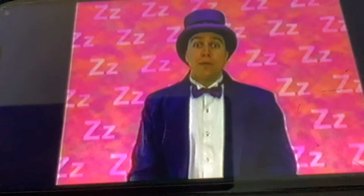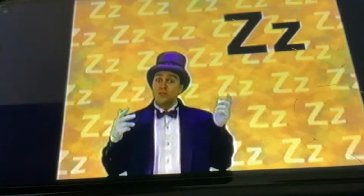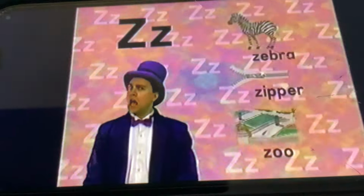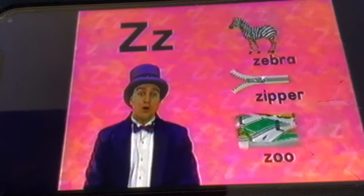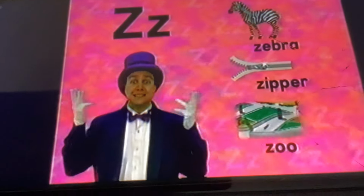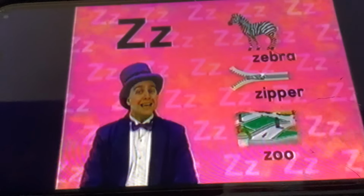Zowie, we're almost done with the whole alphabet. Do you see the capital Z and the lowercase z? A few Z words, then we'll be through. Zebra, zipper, and a zoo. These Z words come from me to you.